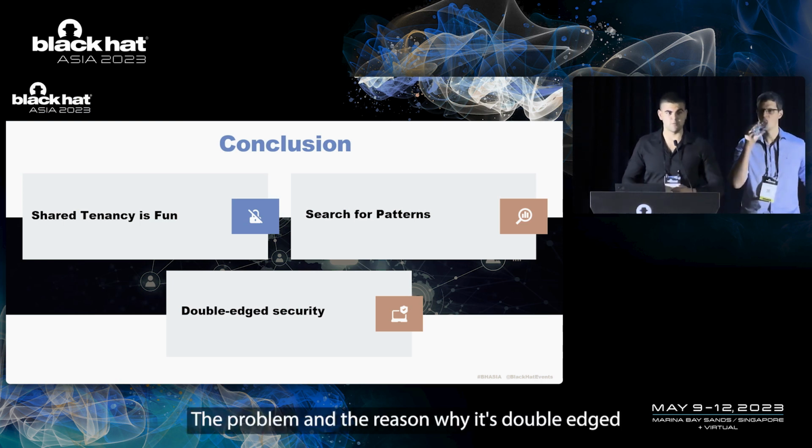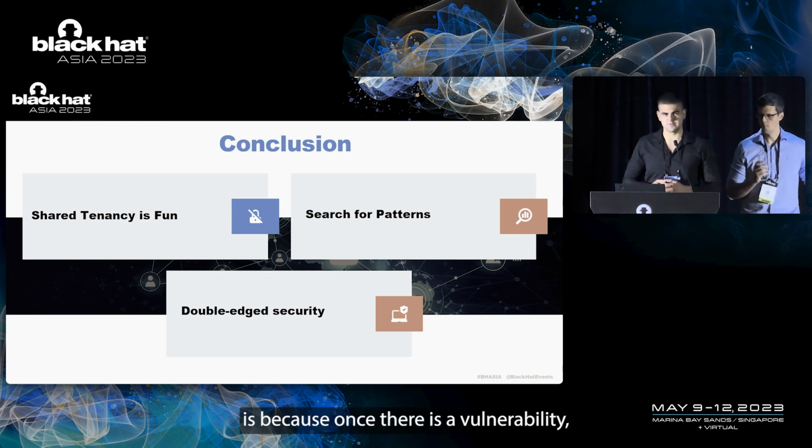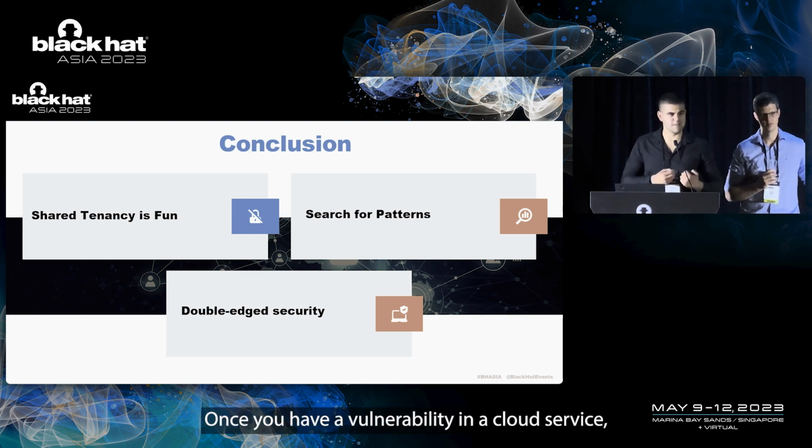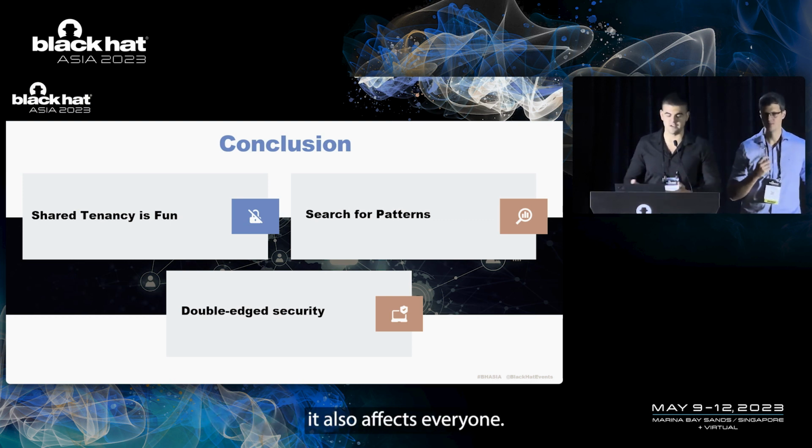The problem, and the reason why it's double-edged, is because once there's a vulnerability, it doesn't have to do with versions, with your firewall rules, with nothing. Once you have a vulnerability in a cloud service, it also affects everyone.